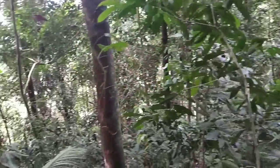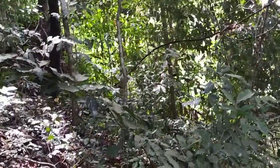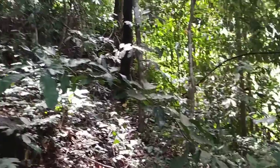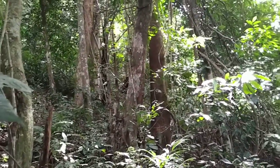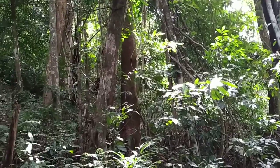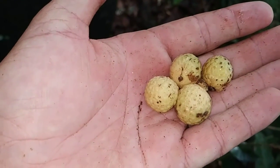So I guess up here it's too high for them to come and plant and harvest something, because it would take them like 1.5 hours of steep downhill carrying heavy fruit loads. So pretty sure that this is a wild native longan.